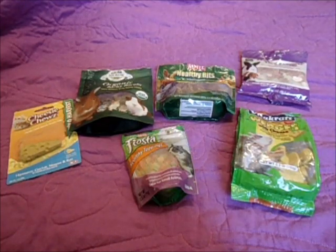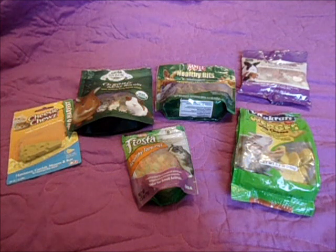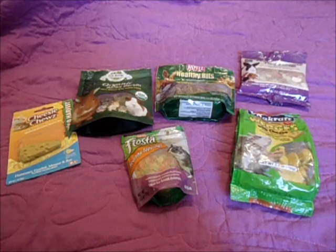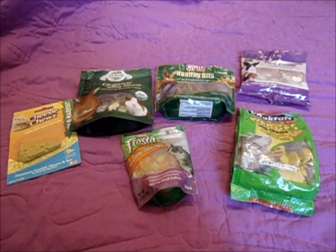The second thing to keep in mind is that treats are called treats for a reason. They're not supposed to be extremely healthy for your hamster or your pets because they're treats. They're not fed daily, so it's not a problem. And the last thing to keep in mind is that these are in no order of least to greatest. I'm just showing you the top 6 that my hamster really enjoys.